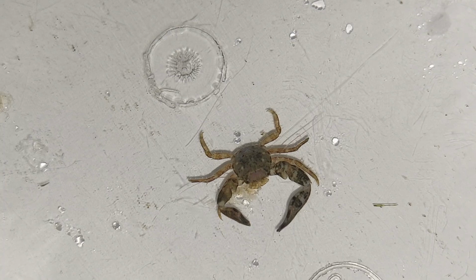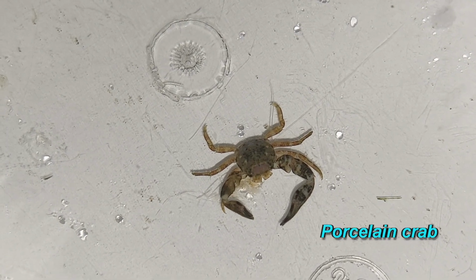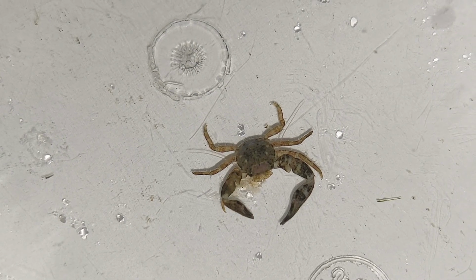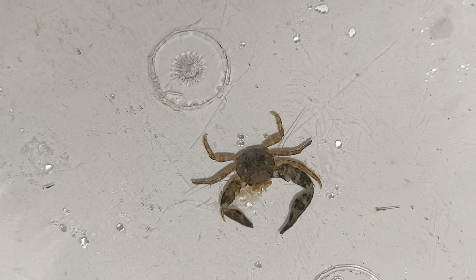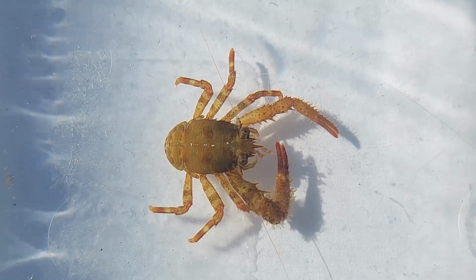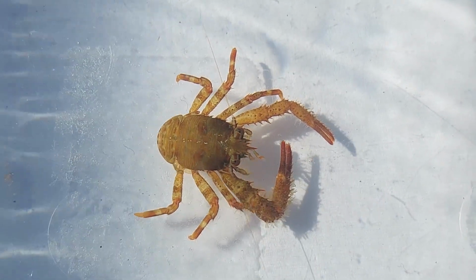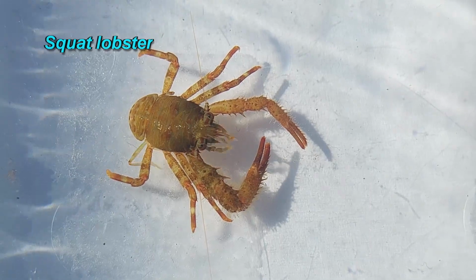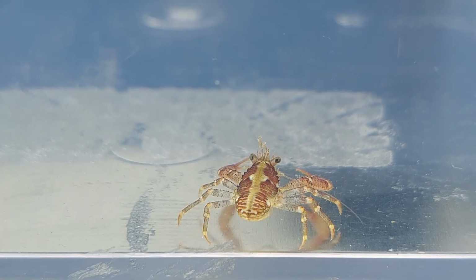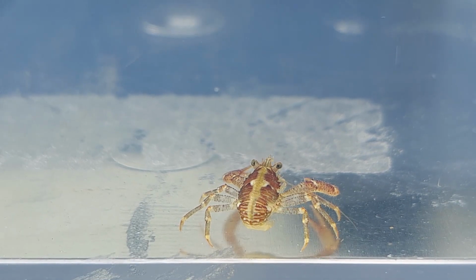Also regularly get these tiny porcelain crabs, usually maximum about 1 centimeter across, so they can be difficult to spot. These tiny squat lobsters I see hundreds of though, every day. They are literally everywhere. Really beautiful little creatures though when you zoom in and really look at them.